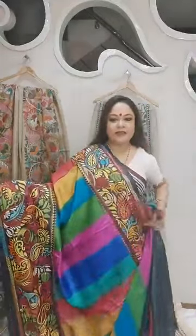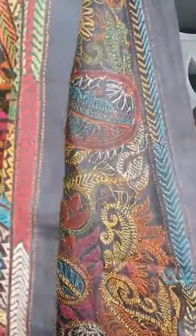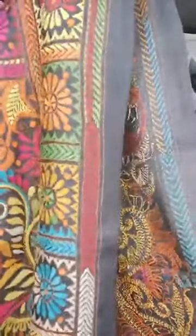Pure desi tussar, rangoli tie and dye, and with multiple color threads. It's a beautiful Kantha. See the work. Stunning embroidery backside. I try to show the back side so that you can understand the finishing, the front and the back.